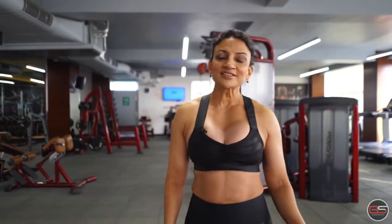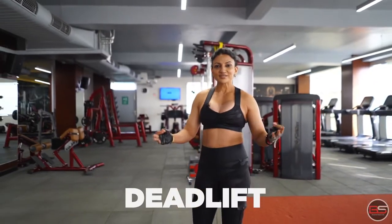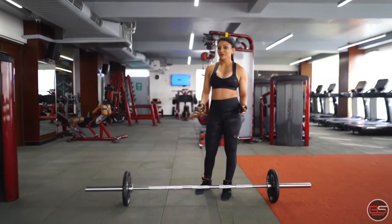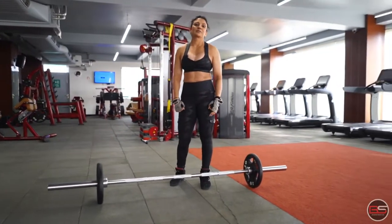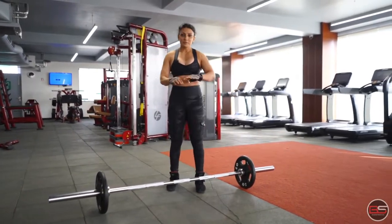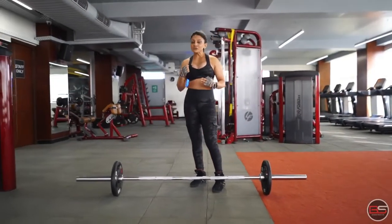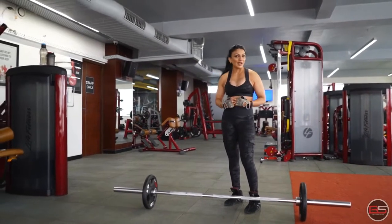So the third exercise that I'm going to demonstrate is a deadlift. This is a very basic old school exercise which again really works, and you can really burn calories with this. Although it engages the glutes, legs beautifully, actually the whole body, it's a power exercise, but I seriously want to stress one thing, that is the lower back.